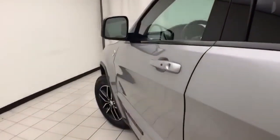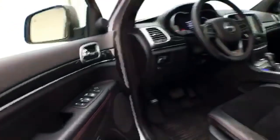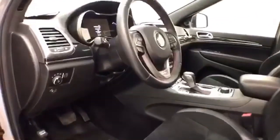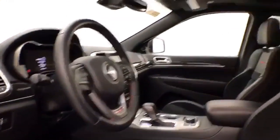This Trailhawk has keyless entry with remote start, power windows, locks, mirrors, memory settings for 2 drivers, power seats, along with a tilt and telescopic steering wheel to put you in that perfect driving position. Power moonroof.